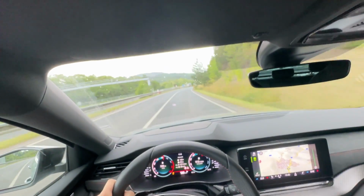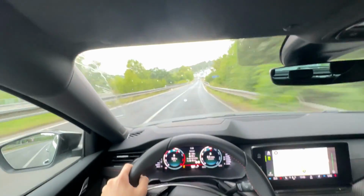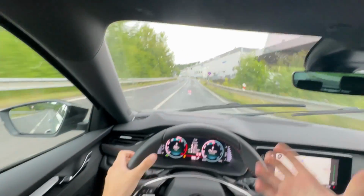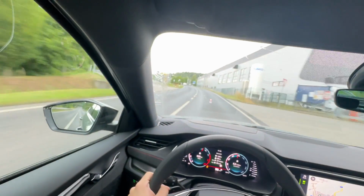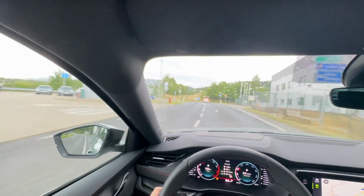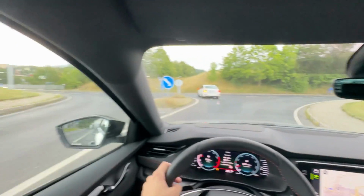Oh no. Oh no. And that's a difference of like 20 meters, and it's raining here. Oh well, that's life. We're going to go on the highway now. I'm smiling, by the way. I'm still smiling because the launch control is just too good in this car.